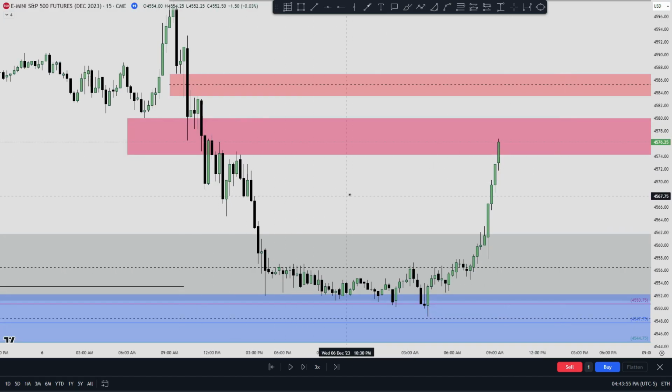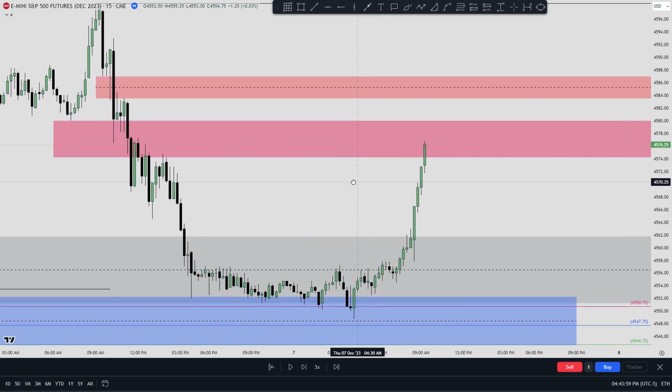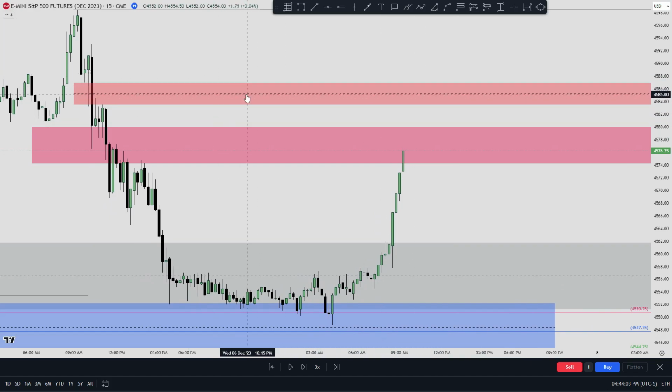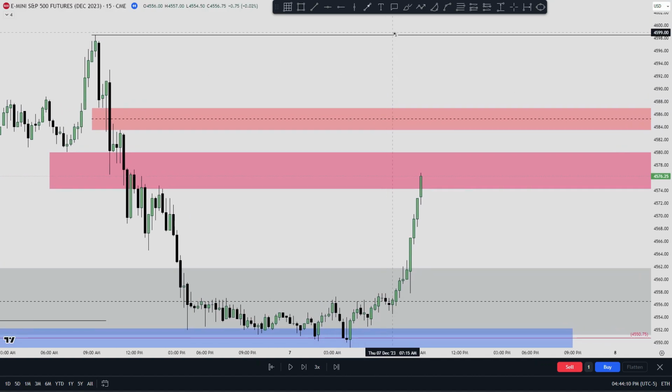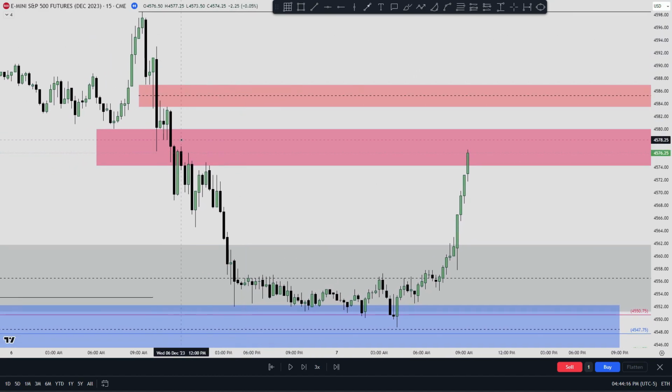Coming into M15 here before the market opens, this is kind of what I'm looking at here. We have this H4 fair value gap, and then we have that H1 fair value gap as our first draw on liquidity as to where price could come back up into, as well as this liquidity high, which is our final draw on liquidity, which price could reach back up into.